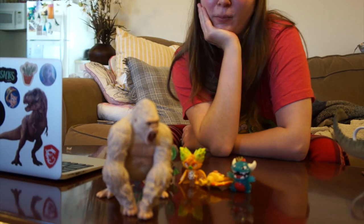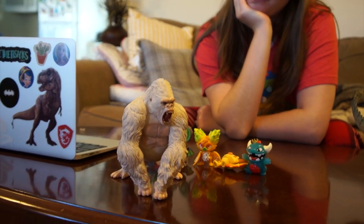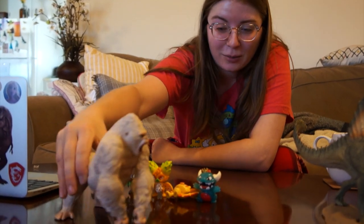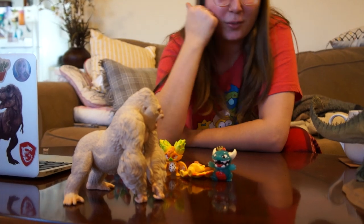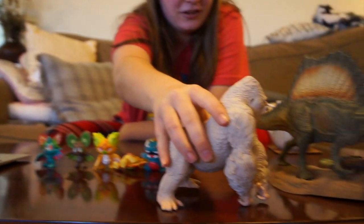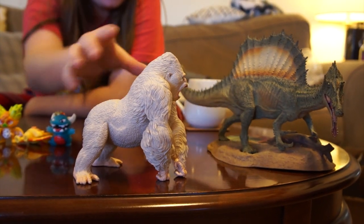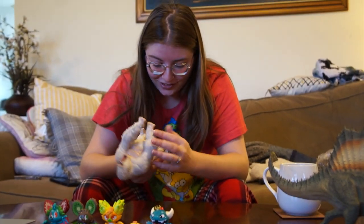So again, this is the albino variant. And I think the next one that I would get, I guess the regular silverback one. That'd just be cool. Have them face up against each other and just think of the picture opportunities. Even this looks kind of cool. He's like, no, my fish. You know. The hands and knuckles are awesome.